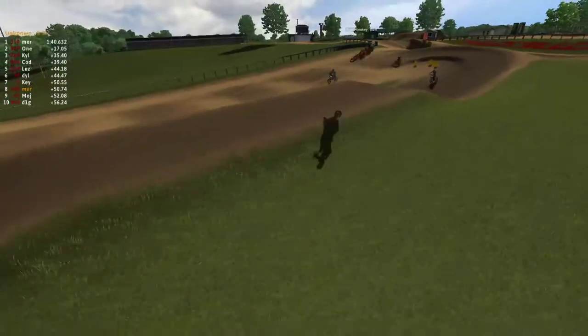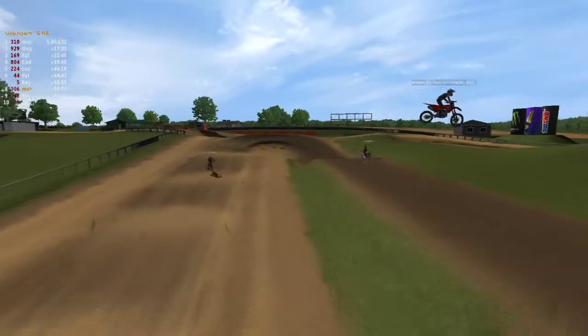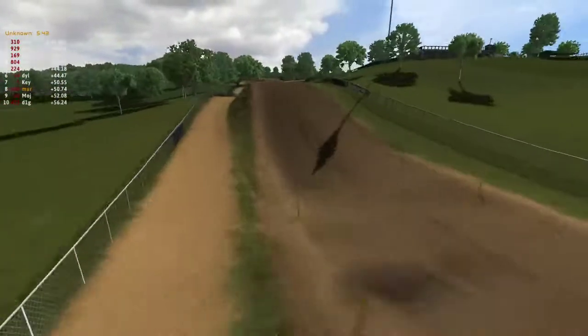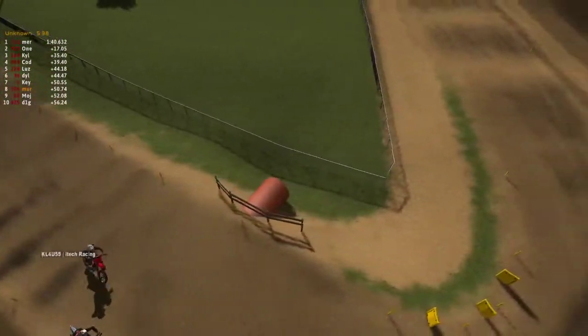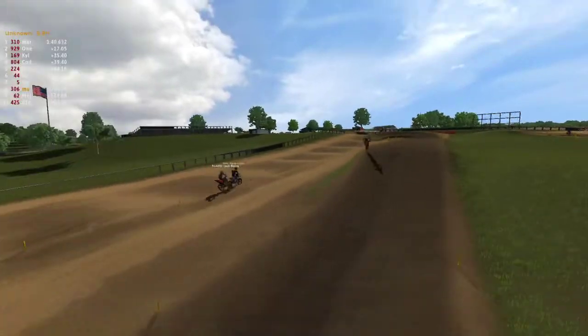Paradox, will you try to keep an eye here between Kyler and Codes as they're about to hit Larocco's leap? I just want to scan the field real quick and see exactly what's going on elsewhere. Haven't seen Mojo in a while. There's Mojo in a battle with Klaus, so probably for 10th or 11th place here.